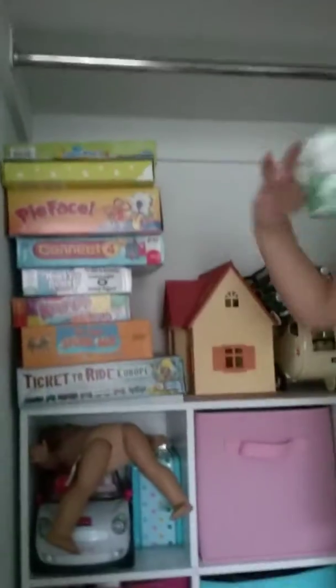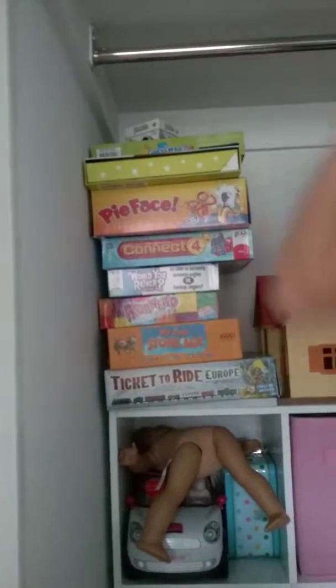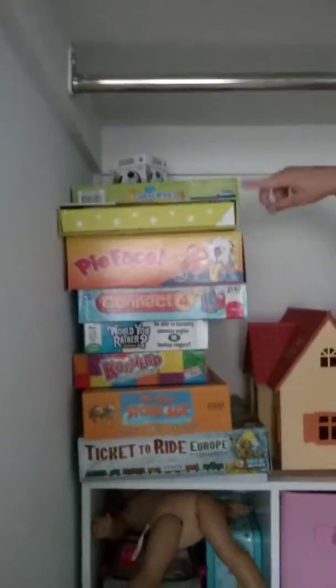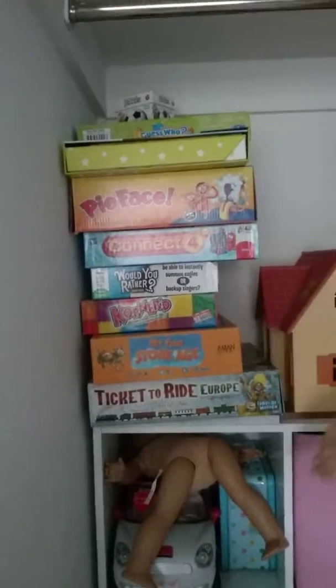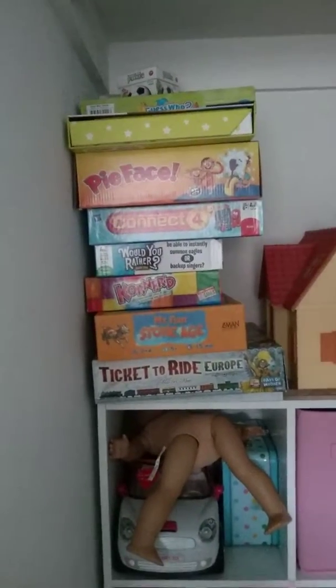I got this puzzle from my sister, like a long time ago. Guess Who? Magic Tricks, Pie Face, Connect Four, Would You Rather, Cornered, My First Stone Age, and Ticket to Ride Europe, and we have like a million more games downstairs and in the front room. Here's my American Girl doll car.